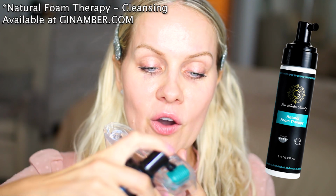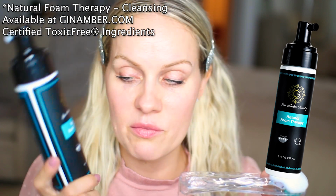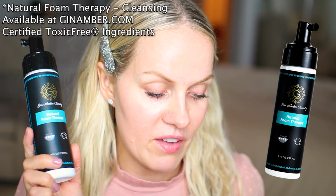First thing, of course, because this takes time, I'm using oxygen foam therapy cleanser. This is how I disinfect my dermaroller. Oxygen is so much better for your skin and better for your roller, because alcohol actually destroys the plastic of your dermaroller. This is on my website, lasts forever. Gigantic bottle, probably will last you maybe a year, maybe two. Toxic free certified, eco certified.